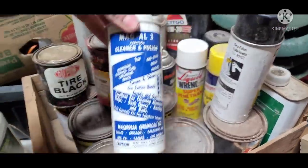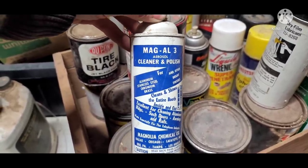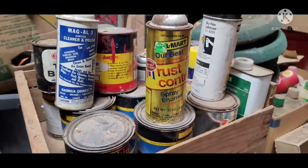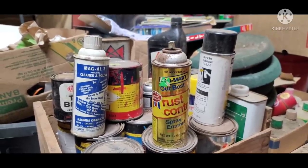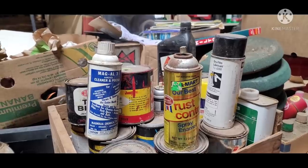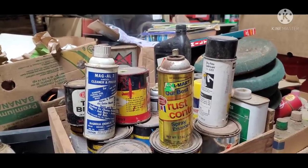A really oddball one is this telephone booth cleaner. Probably the most obscure thing we've ever had here on the channel. Another kind of obscure one is this Walmart brand spray paint, probably from the 80s. I've got some other Walmart cans, like old paper oil cans in the quarts and things like that. So I always kind of look for that old Walmart stuff, just unique to show the brand history and kind of where a ubiquitous household name got its start.